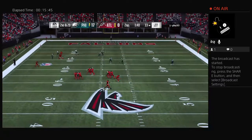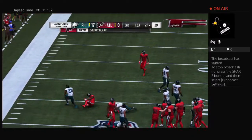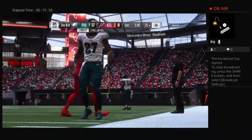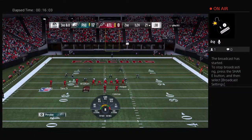Out of the gun, it's Ryan. And he will find Ridley on the left side. And he'll be brought down at the 21, just shy of the 20 in the red zone. It's a pickup of 12, and that'll set up a 3rd down. Well, this is how you shape the thoughts of that interception on the last drive. You come out and start this one 4 for 4.